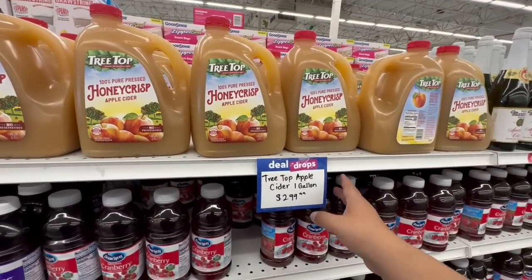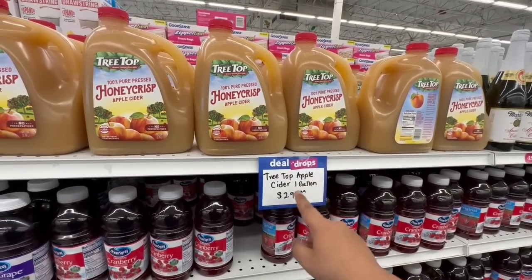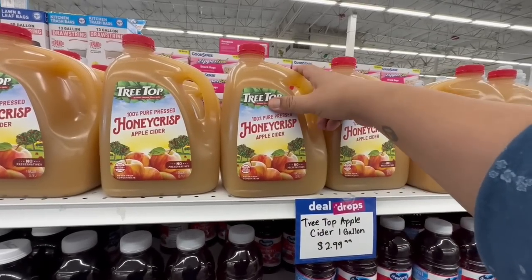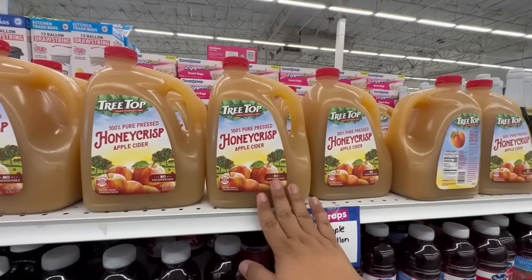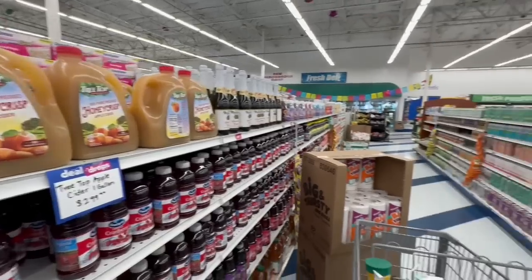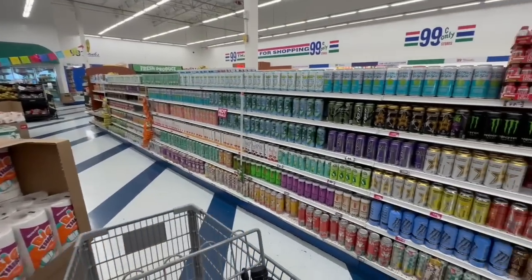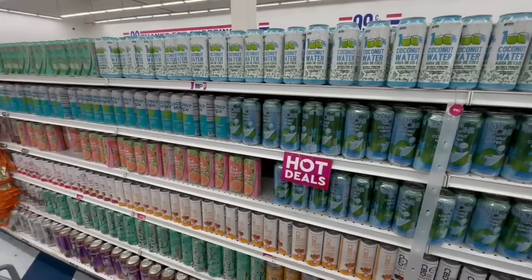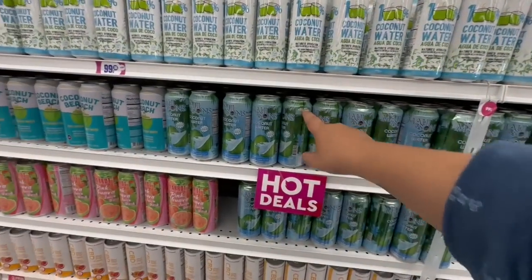Oh, and look, they have more. This is the Treetop Apple Cider Gallon. 1 gallon is for $2.99. Oh, that looks so good. Honey Crisp. Oh my God, it looks so refreshing. Ooh, I might have to get that as well. Again, for $2.99. And let's see, tons of energy drinks, and they have the Arizona teas, hot deals. I think these are 99 cents.